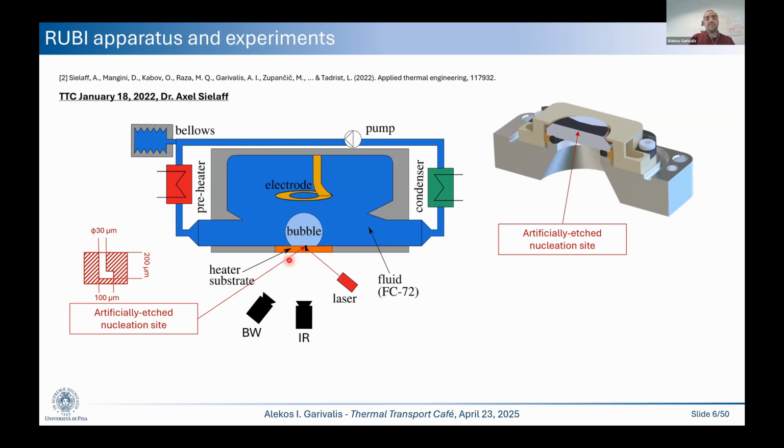So, Ruby. This is the schematic of the test section, the test cell. It is a cell filled with FC72 liquid, an electric fluid, in which a bubble grows from a heated substrate, which is represented also here, and it is nucleated from an artificially etched nucleation site. A laser initiates the bubble growth, and then the bubble is recorded using a black and white infrared camera for 10 seconds.